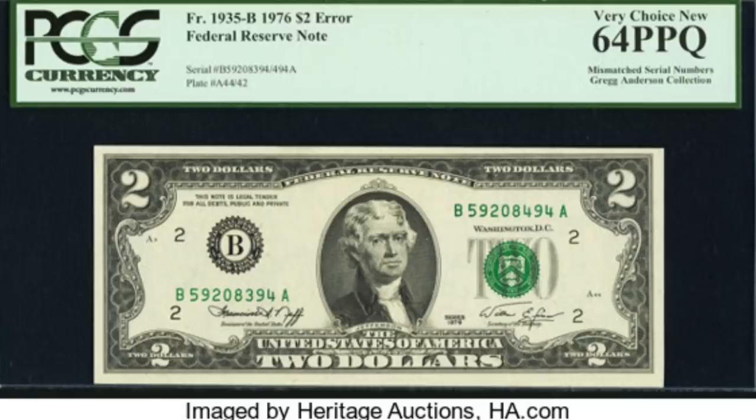Another very cool error has mismatched serial numbers. It's a super cool error, not always so obvious if you don't pay close attention to your bills. This error bill sold at Heritage Auctions for $1,320. And there are many more errors on them. We can't list them all. We just wanted to make a point that newer ordinary $2 bills are not rare, but there are many errors on them. So they're definitely worth looking for.